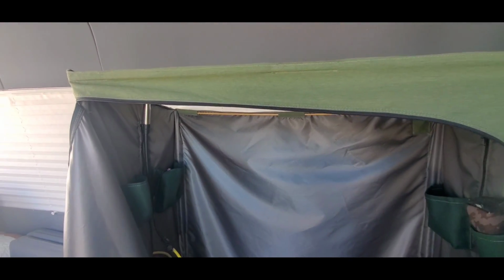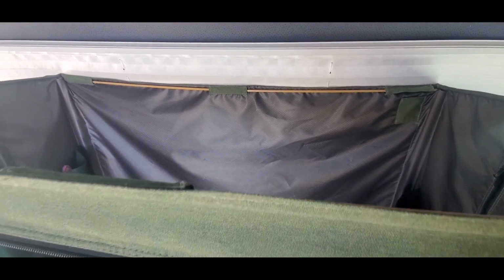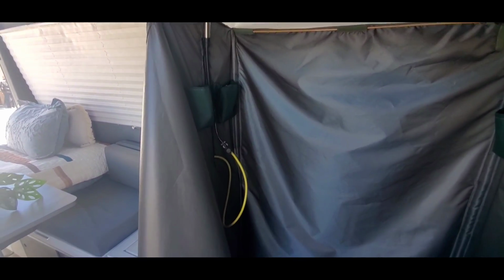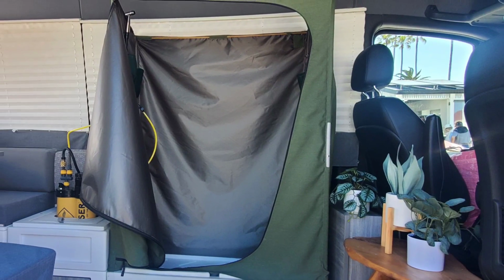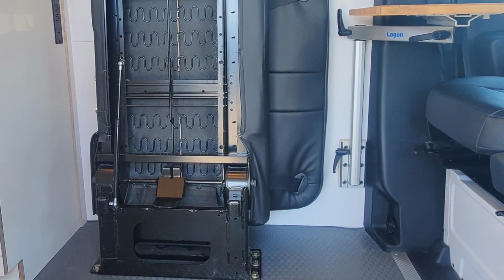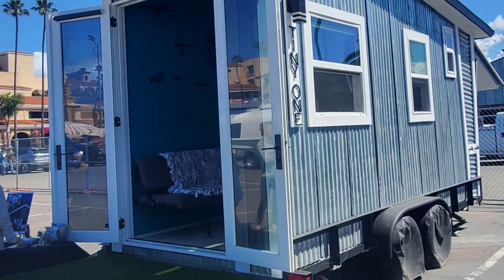The walls are closed up using a zipper. The top is open, so if you're taller, you have plenty of headroom. It is held up by poles that look similar to those that are used in a tent. If you want me to do a full review when the prototype is done, let me know in the comments. I also really like this fold-down double bench seat.